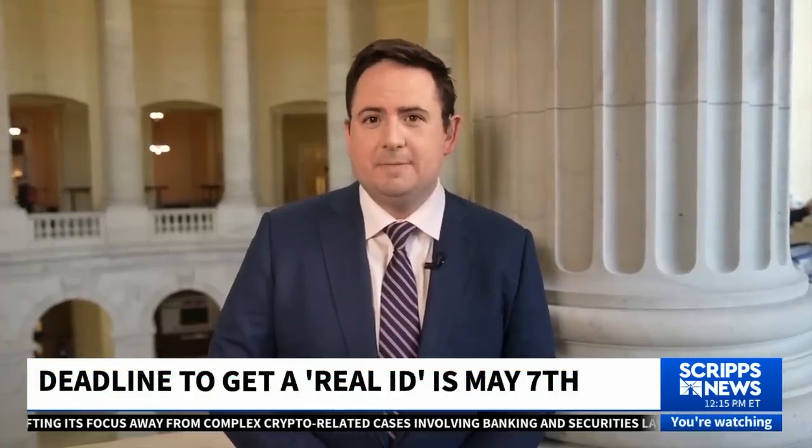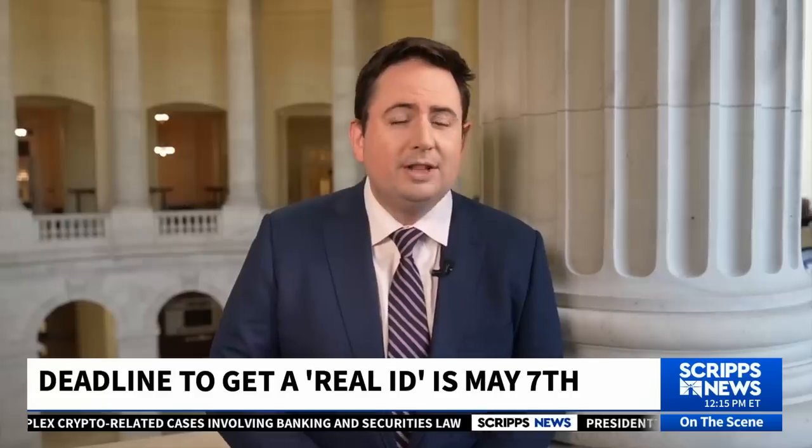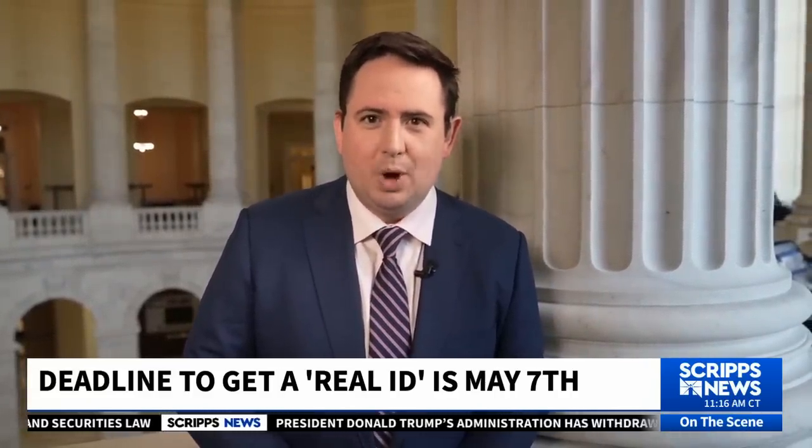Remember, if your driver's license isn't Real ID compliant, a passport would work just fine if you have to travel in the coming weeks and can't find an appointment at a local DMV. A number of DMVs across the country have reported long wait times because of the anticipated deadline ahead. Joe St. George, Scripps News Group, Washington.